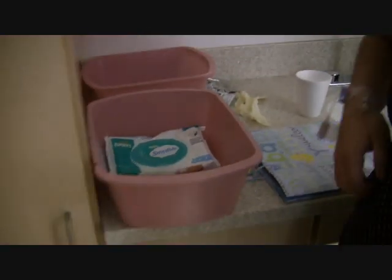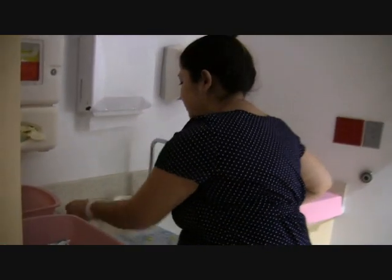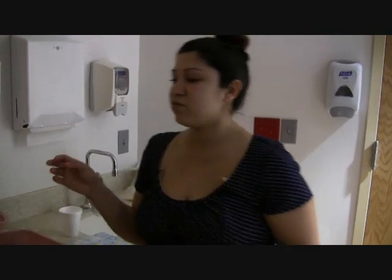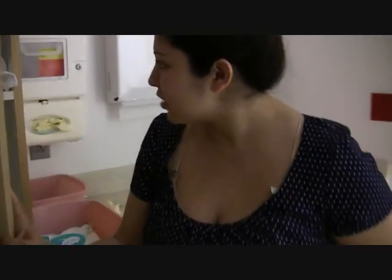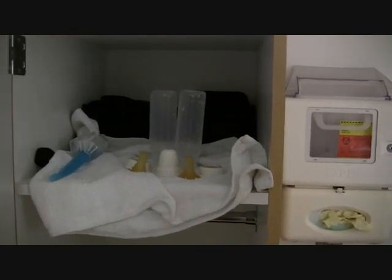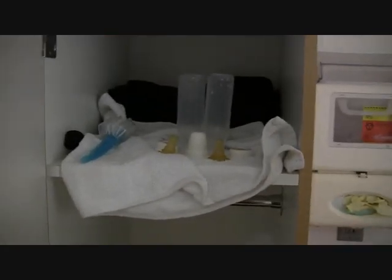And since I am using the Pigeon bottles, they gave us soap, and we have a brush. So here they are. We've been feeding him formula until my milk comes in, or until I figure this whole pumping out, because he did have a cleft palate. It's actually very small, into the side, I think they said, but still there. So let's get this milk pumping.